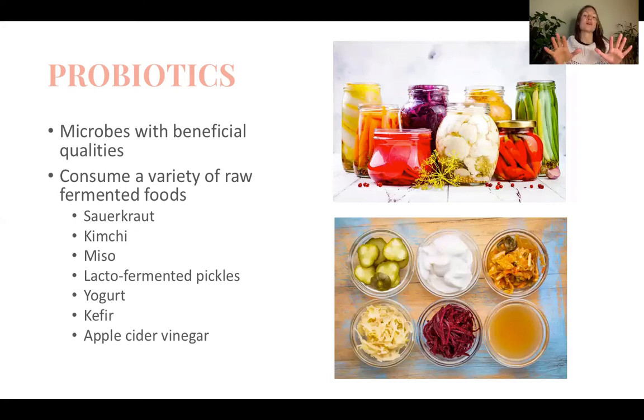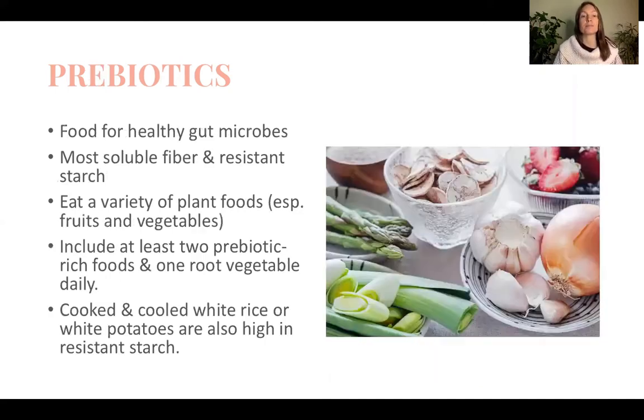So probiotics are the microbes with beneficial qualities. So it's not just that they're healthy bacteria, they confer benefits in our body. Then prebiotics are what feed the probiotics, because if we don't feed them, they're going to die off. They're the food for our healthy gut microbes, and it includes mostly soluble fibers found in lots of different plant foods. Like in the picture, you see some of the foods highest in prebiotic fiber, like asparagus, leeks, onion, garlic, green plantains. These are green plantain chips that you see. And so many others. I literally just Google prebiotic rich foods and print out a list.